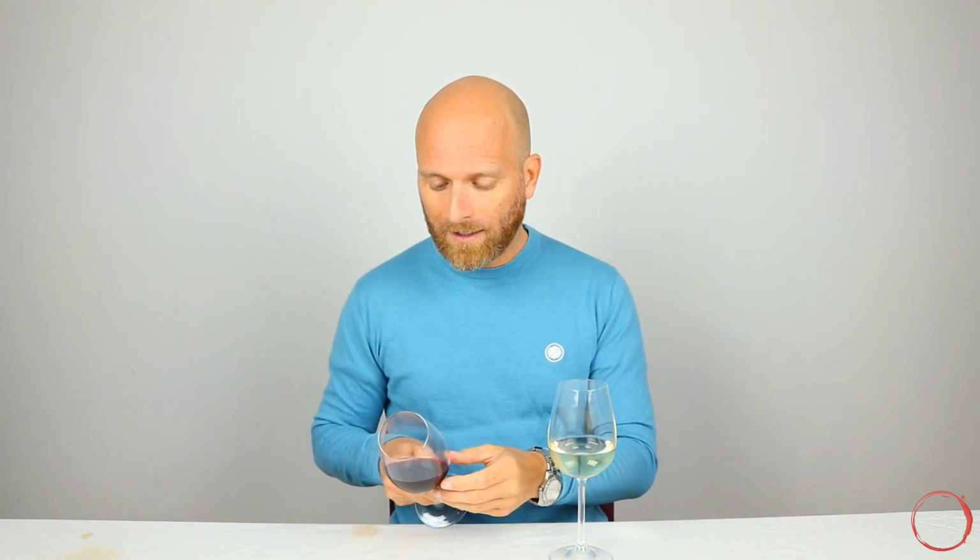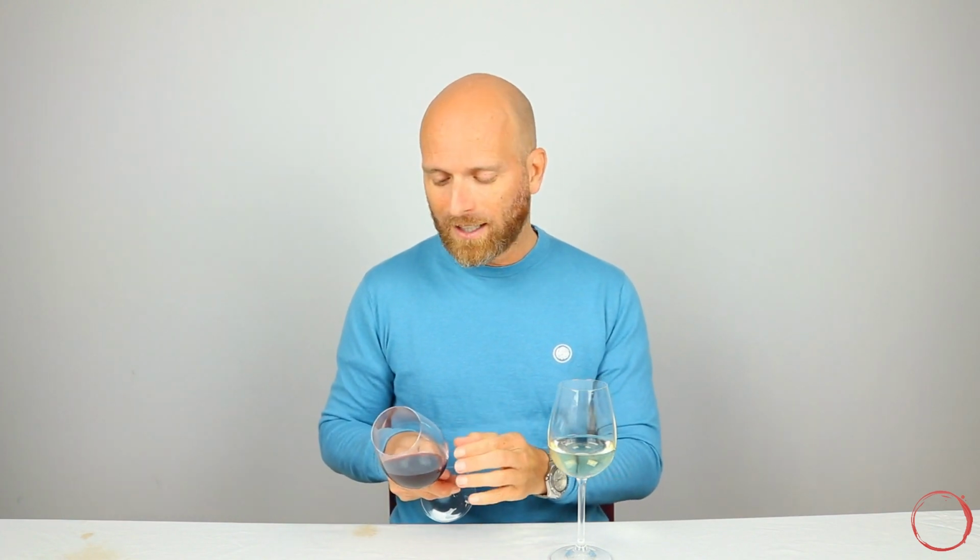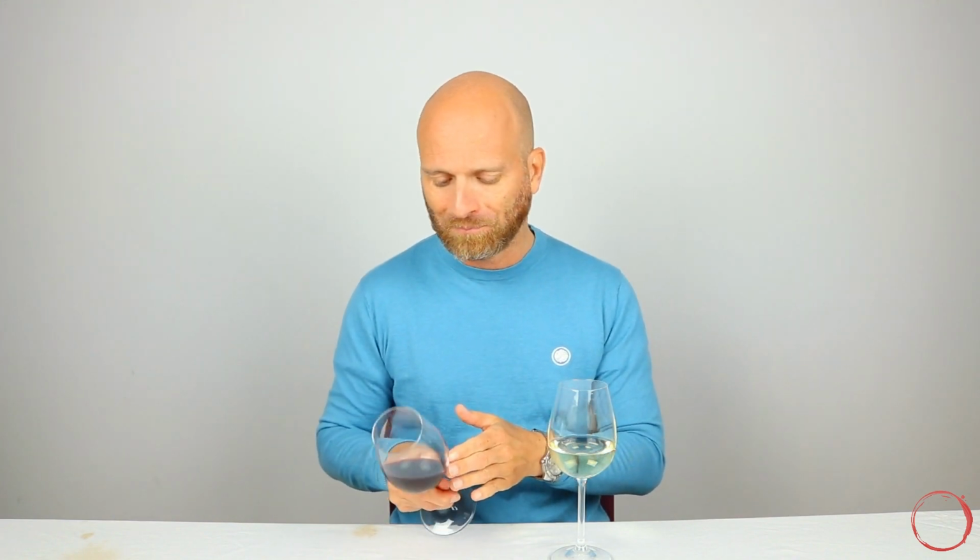And with the red wine, that colour was going slightly more to the edge. This looks like quite a young wine. It's sort of ruby bordering on purple. I'm actually going to say that this wine is ruby in colour. So what does that mean from a colour perspective? Well, lots of different things really.